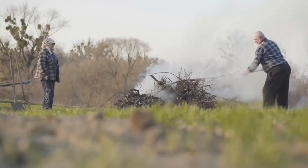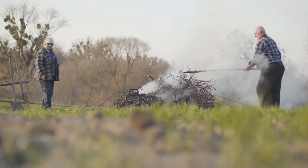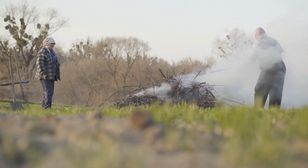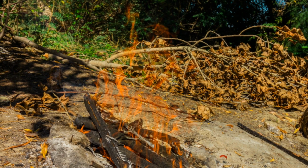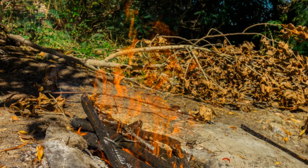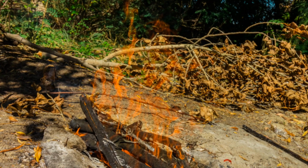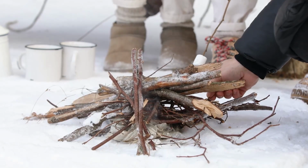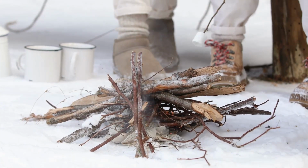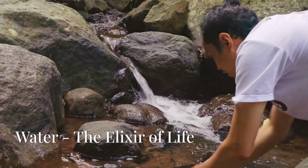Clear the area around your fire pit and never leave it unattended. A moment of negligence can lead to disastrous consequences. Fire is a tool, but it can quickly become a danger if not treated with respect. Always be mindful of your surroundings and the potential risks. Master fire, and you master survival. It is one of the most crucial skills for thriving in the wild.